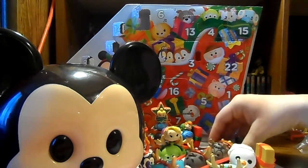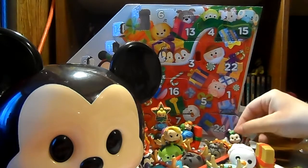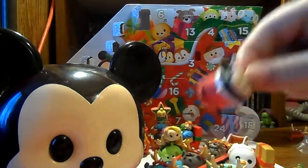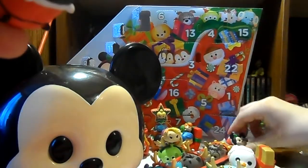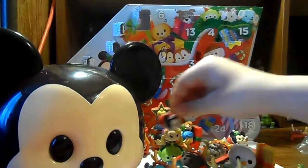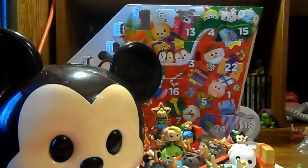Personally, I'm happy that I got a lot of older characters that I'm familiar with, and I love these little Santa, Mickey, and Minnies. I don't know if I ever pointed this out during the video, but they have these little stars on the side of them, which I think might be to mark them as exclusives of this calendar. Which is really cool. I found out there was another Tsum Tsum calendar with the Disney characters that was exclusive to Target, and yet another one that was a Marvel Tsum Tsum calendar. So that's pretty cool. I didn't know about either of those. I did enjoy this calendar though overall.